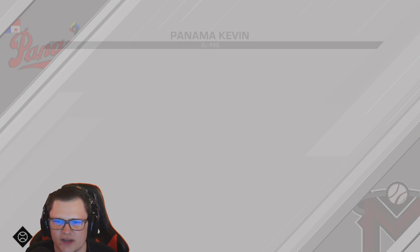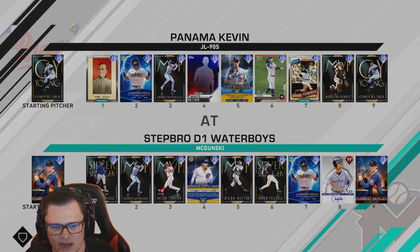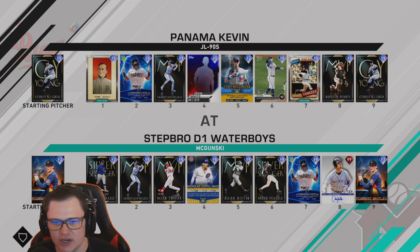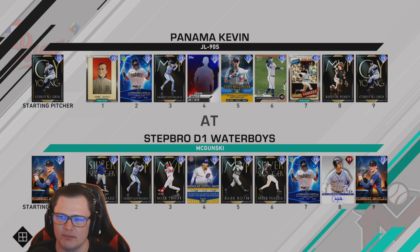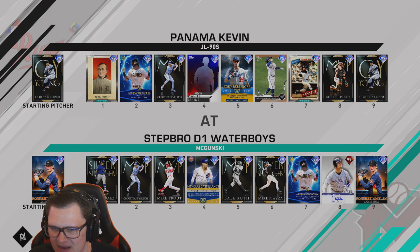Our opponent for today is going to be JL90s. He's got Ty Cobb on the knob, yet again, who would have thought, facing Corey Kluber, Christian Yelich, Kevin White, his cap, Cody Bellinger, Bo Bichette. He's got a very interesting team. It's like a budget beast team with a little bit of spending mixed in.